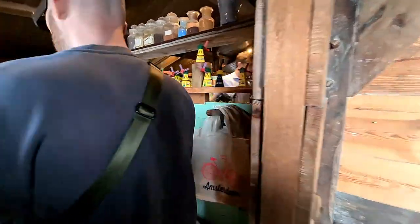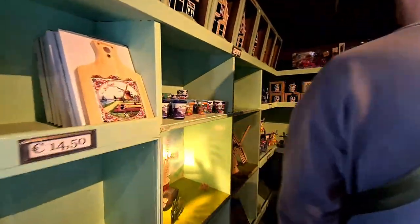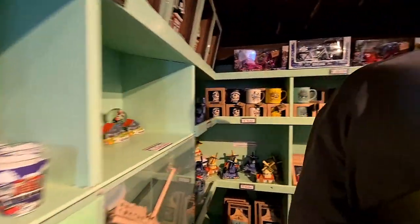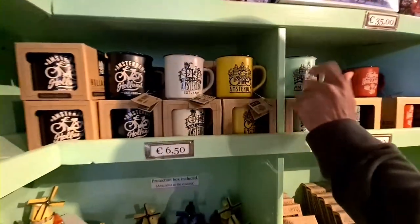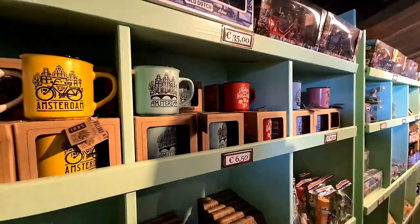Time travelers were going. Of course we have to go through the shop, like always. Typical, right? Paying at the entrance is not enough. Also, you have to buy some souvenirs. These are cool, with some high prices. 6 euro and 50 cents, that mug.